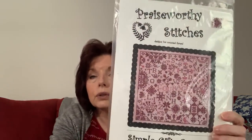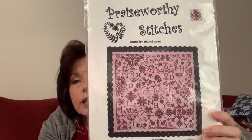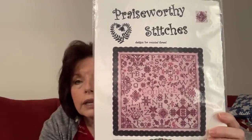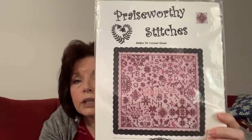The next one that I still have on a little 11 by 11 Q snap is, oh yeah, this is my Courage piece. This is the one I started with everybody who's doing Pam's Survival SAL, for 30 years since being diagnosed with breast cancer. She's a survivor. I told everybody I was stitching mine in the color lavender, which represents all cancers, since I have so many people in my family and friends group that have been affected by cancer.